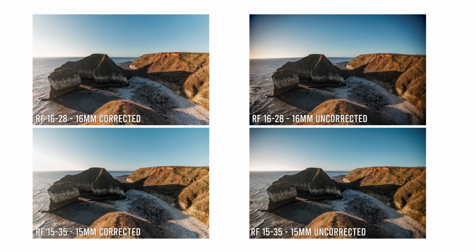But who knows, maybe this lens is different. Well, it's not. As you can see, there is heavy vignette at 16mm, a lot worse than the 15 to 35, even when it's at 15mm. And without the corrections on, you can see we're actually capturing a lot wider than 16mm in reality, and then cropping and stretching in post to remove the vignette and correct the distortion.